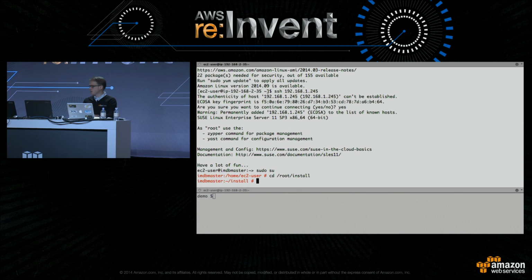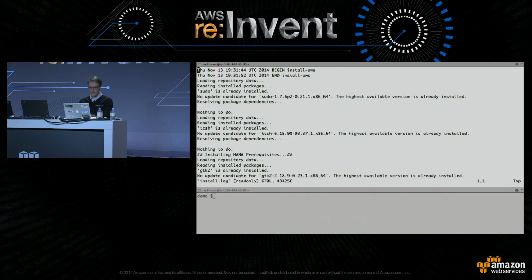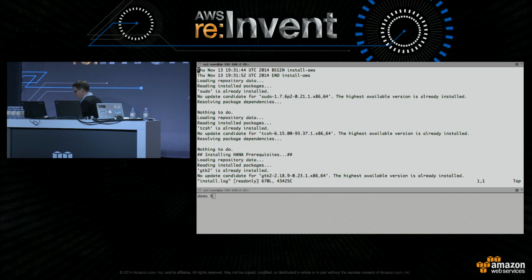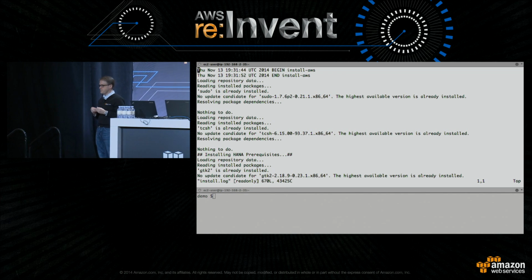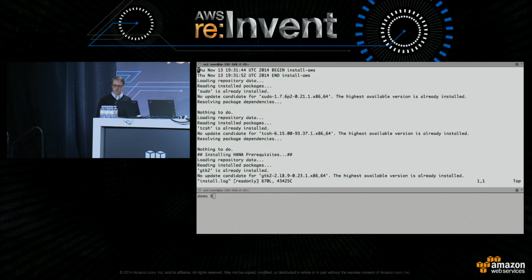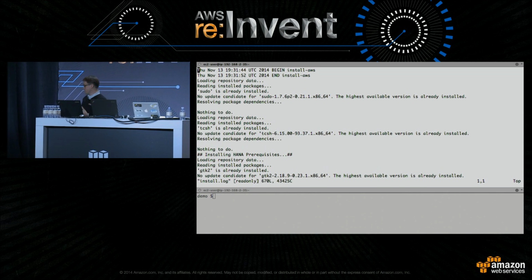So we keep track of the entire installation process in a directory /root. If you take a quick look here, there's a whole bunch of scripts that we use. I'm not going to go through the whole installation process here, but I'll just outline it in a little bit of detail. So we start with a vanilla operating system image, a SUSE Linux image, and then we install all of the operating system packages that are necessary for HANA to run.